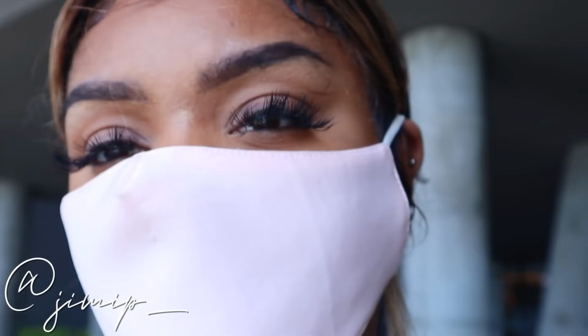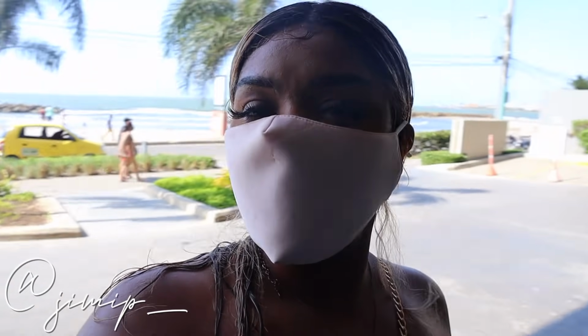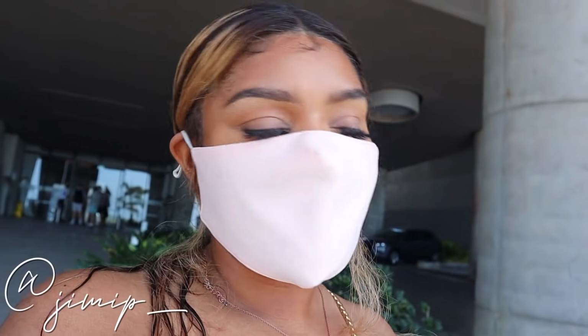So when we get back there, I will check back in. All right, y'all, we are out in the streets. We're waiting for our Uber to come because we're about to go to El Centro. Basically, they have a whole bunch of the tourist sites. Old Town, Colombia, Cartagena. So we're about to go there, chill or whatever.